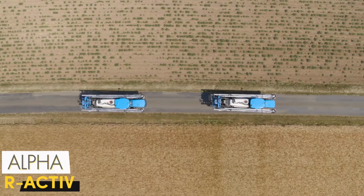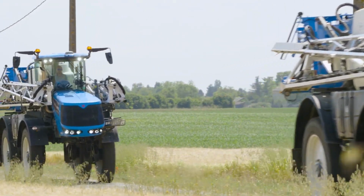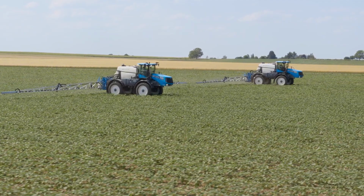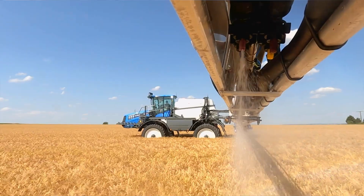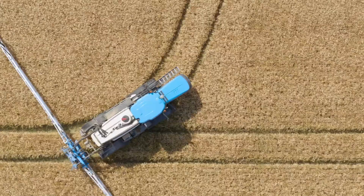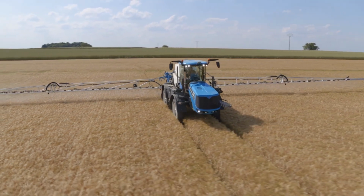Today, we will introduce you to the most innovative and intelligent solution in the agricultural world, Alpha R Active. This technological wonder machine stands out with its superior features that meet the requirements of modern agriculture. Designed to take your farm work one step further, Alpha R Active offers you not only functionality but also advanced technology.